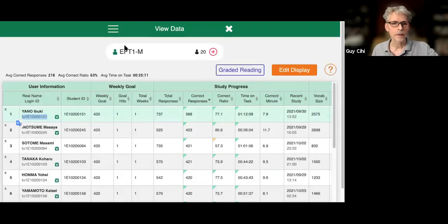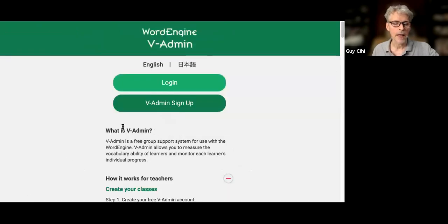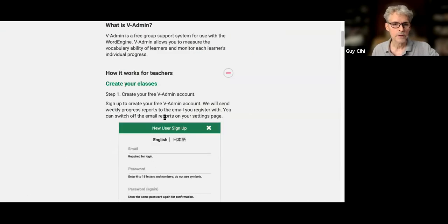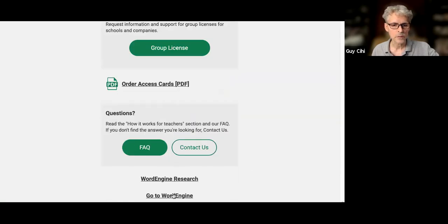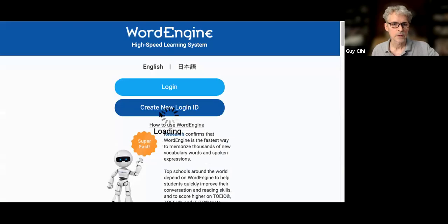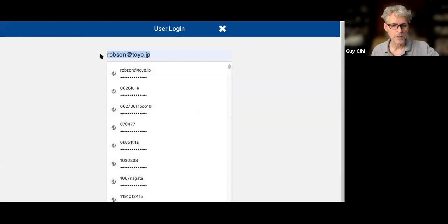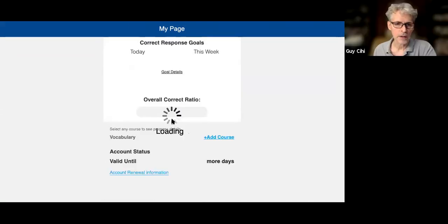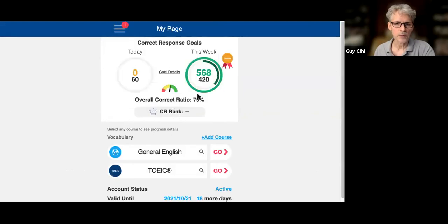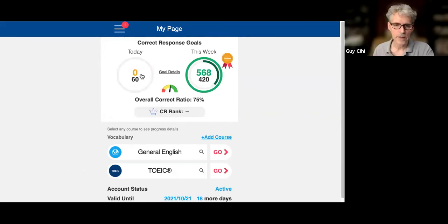Okay. Let's get out of this teacher's account, the LMS, and what we're going to do is go to WordEngine. Where's WordEngine? Go to WordEngine. So we're going to log in using the secret backdoor recipe to resolve problems in this account. But she's already hit the goal, so she's probably okay. Yep, see, she got the goal for this week, and she's actually surpassed it. She didn't do anything today, so that's good.